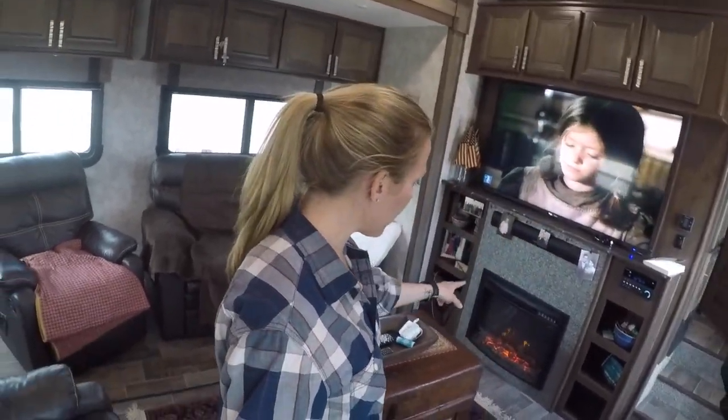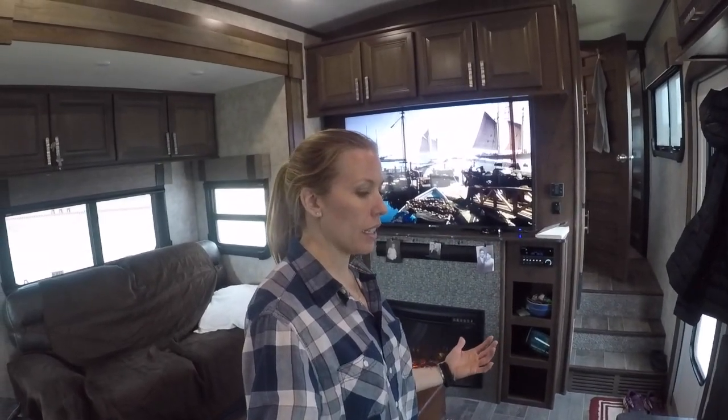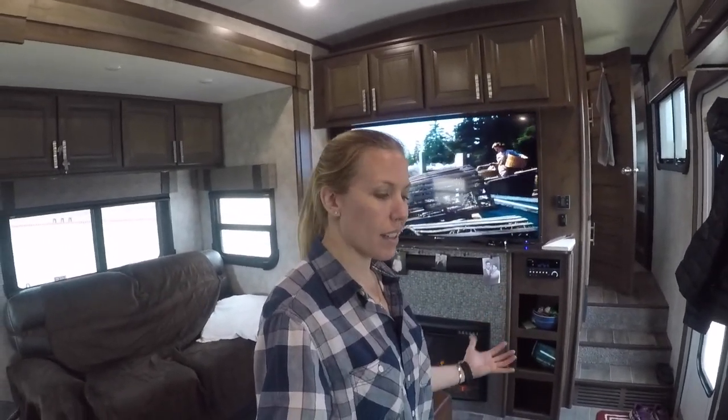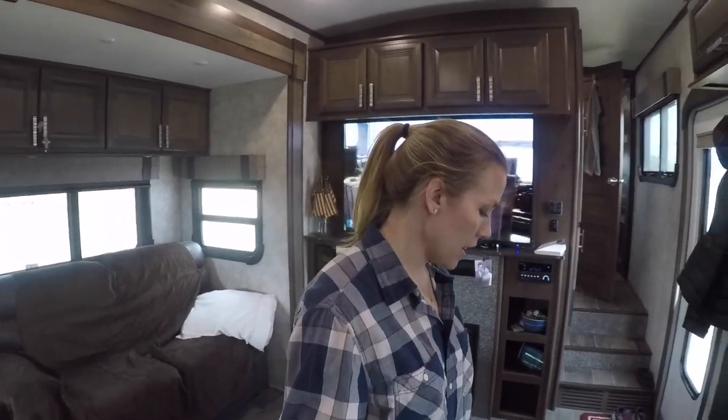I have a fireplace down here that's not just for show. It does put out a little bit of heat. It has a blower on it. It's really handy for days like today when it's windy and a little chilly, but it's not cold enough to put your furnace on. This kind of just takes the chill out of the air. It's really handy. And it's pretty to look at. I mean, let's be honest.